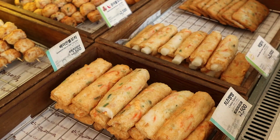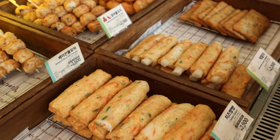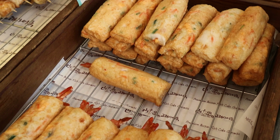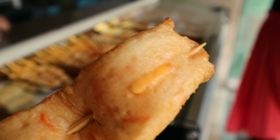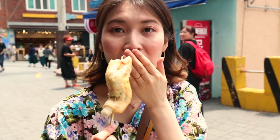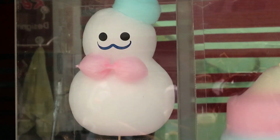Now we are moving on to street food, and this one in particular is a Busan specialty. You can see here a variety of fish cakes, and I chose the elegantly named cheese splash, cheese bang bang, and it was amazing. Although it should be noted that I love cheese, and that is an understatement.